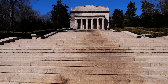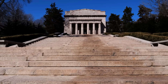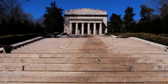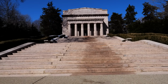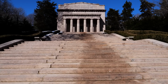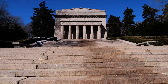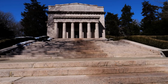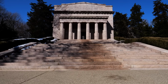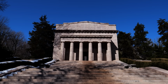When you come to this memorial site, there's a lot of symbolism that was embedded in this memorial. Right now, as we are ascending these steps, if you were to count them, you would count 56 steps. This is to be symbolic of the 56 years that Abraham Lincoln lived before he was assassinated in April of 1865.